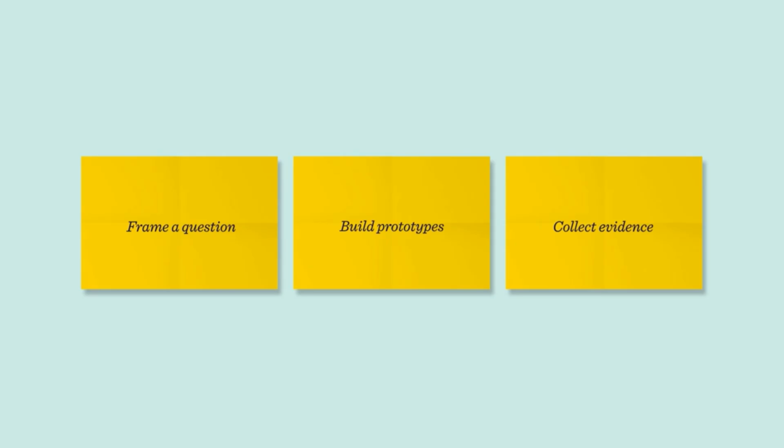Throughout this course, you'll use this 3-step prototyping process to explore your own business, particularly the parts tied to people's behaviors. That's where we see the most opportunity to unlock value and to avoid risky assumptions. Even if your prototypes fail, your learnings will quickly move you in a new, informed direction.